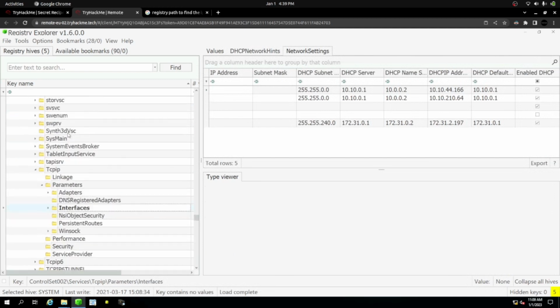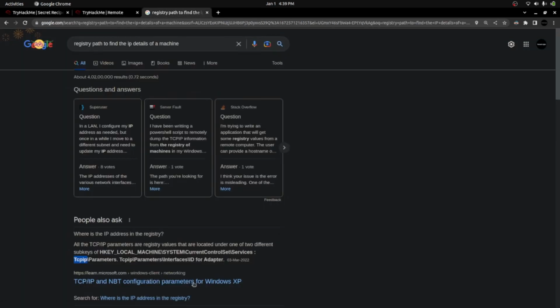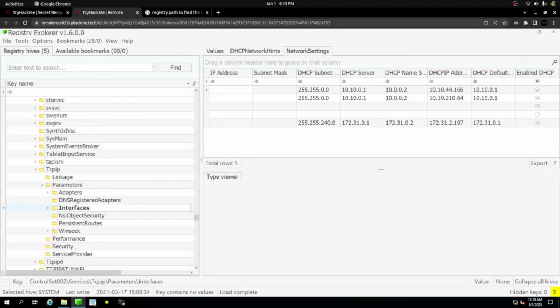So we have to go to that current control set. This one is correct. In the system current control set, there are two control sets, control set 1 and control set 2. In one of the sets you will find this, under services, TCP parameters. So I navigated to the same path, and within the parameters in the interfaces, I was able to see the DHCP assigned IP addresses, and the IP address is 172.31.2.197, and let's see this one.